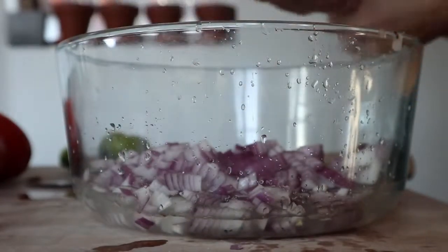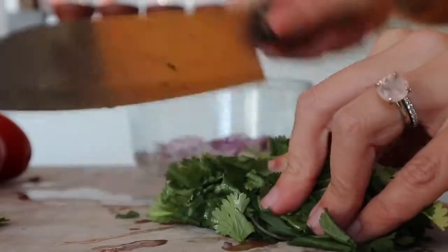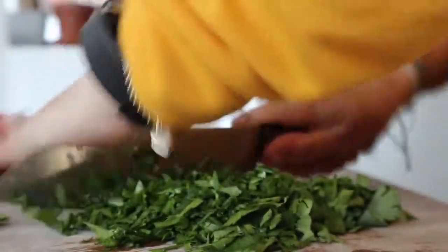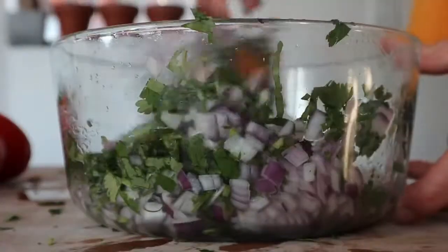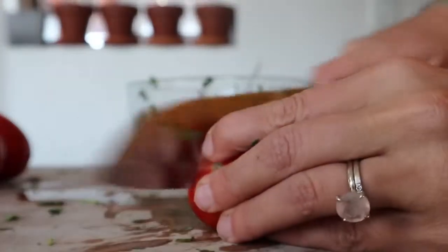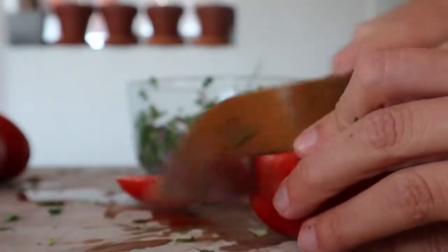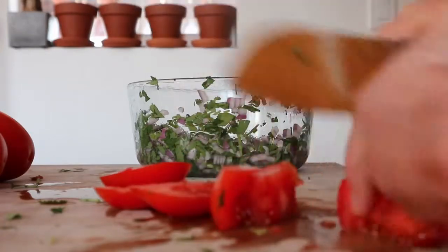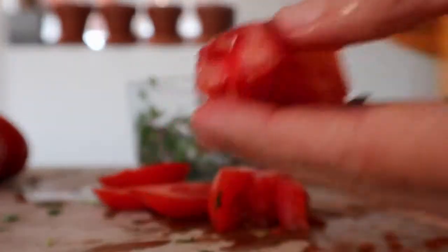Then I take a half bunch of cilantro and dice that up super fine and add that into the mix. Just stir all of that together until it's really well combined and let it sit on the side while you're cutting up your tomatoes. So the key with the tomatoes here is you don't want to cut up the entire thing, because the inside gives it like a different flavor. So you want to save the insides of the tomatoes and just cut off the outside into little chunks.